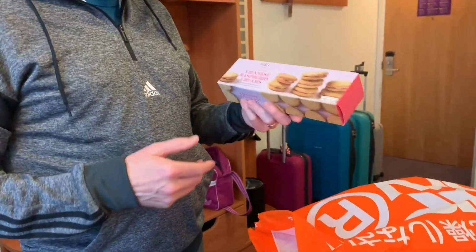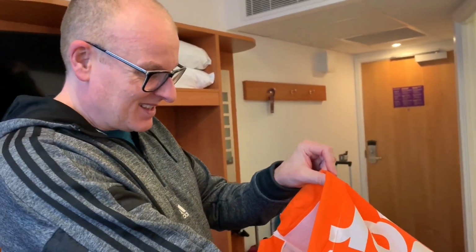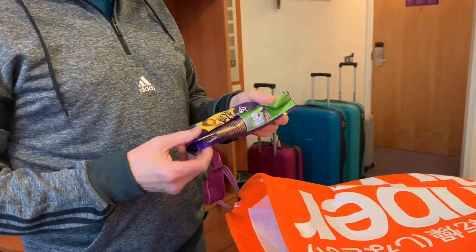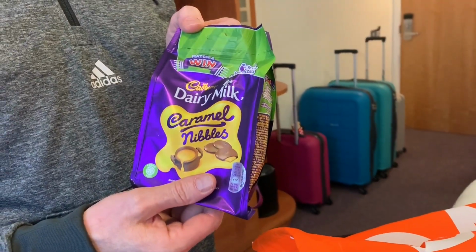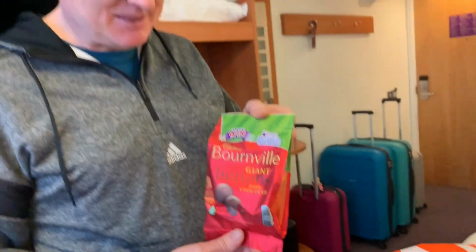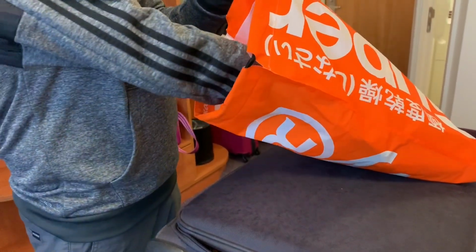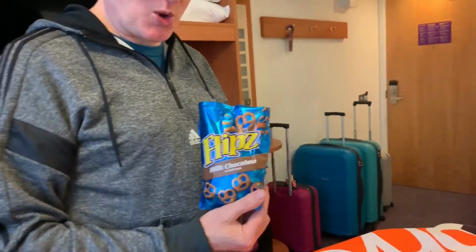We had these on our last trip, didn't we? We did. I thought we should have them again. Raspberry creams. Yummy. Delicious. They didn't last very long last time. They didn't actually. We scoffed them. Ooh, Dairy Milk caramel nibbles. Mmm. Delicious. Nice bit of chocolate. What else is it? Ooh, Bournville buttons. Can't beat a bit of dark chocolate. We don't normally have Bournville at home, do we? No. That strong chocolate flavour. Milk chocolate pretzels. Delicious. Sweet and salty.